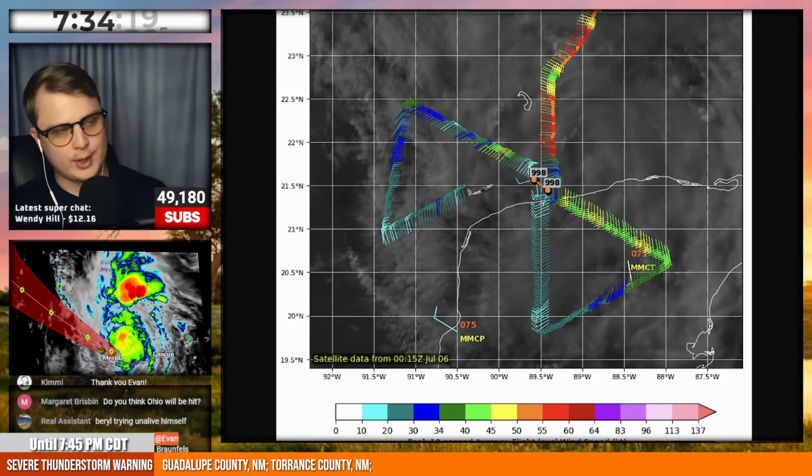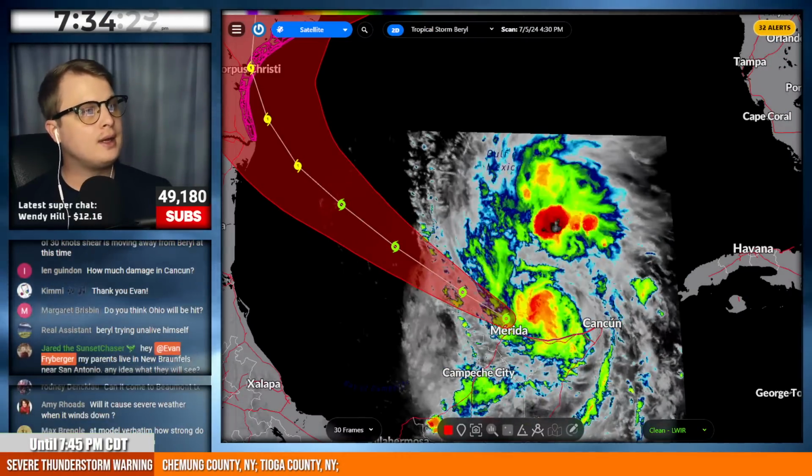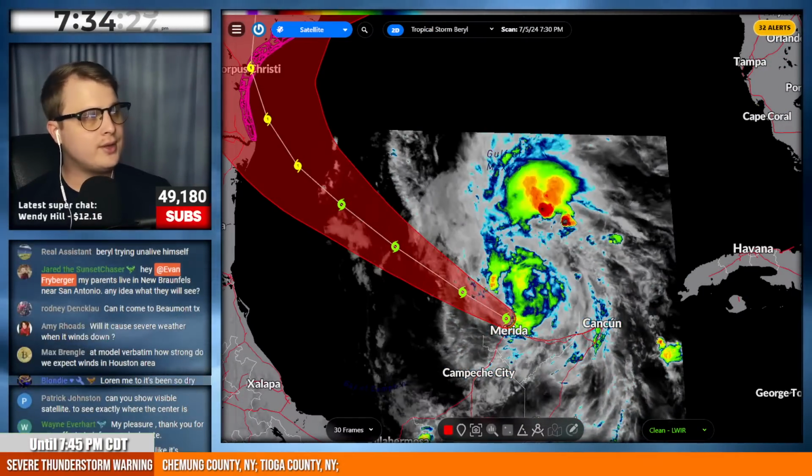So yeah, this thing is weak. This is a weak storm right now. But again, don't let that fool you. It could stay like this.